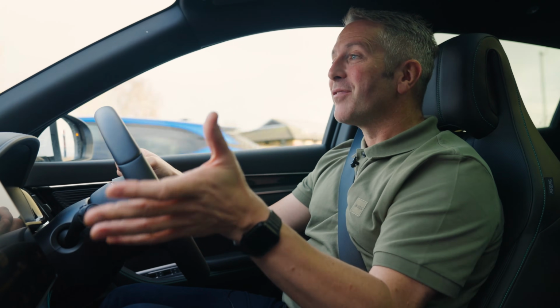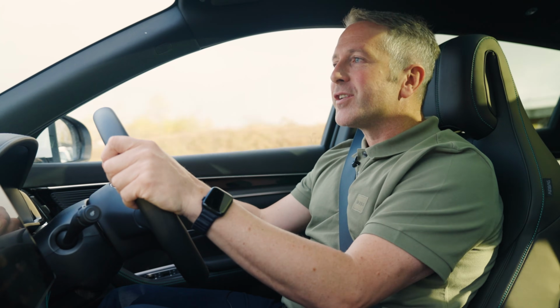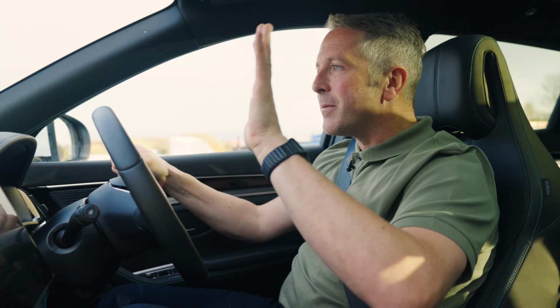But it does still have the enormous BYD screen, which does rotate as well. So if you want it for your sat nav, you can rotate it so it's in portrait mode. It really is a key feature, one of the mainstays in the BYD family.